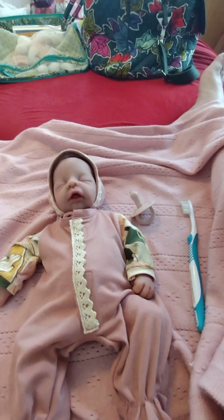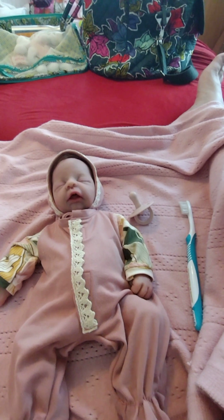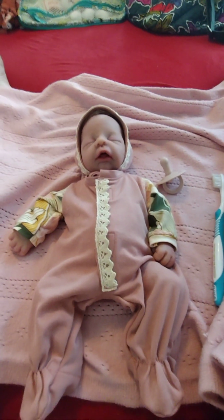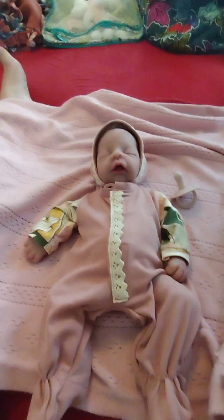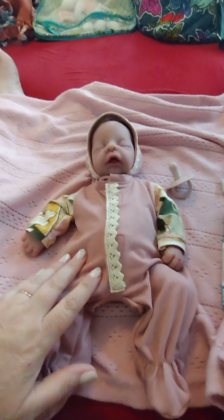And so I am not sure when I will get to making more clothes. Maybe later this month. I have a couple things I'd like to try. I haven't bought the material yet. I've got tons of fabric, but I want to buy a certain type of material for a little dress I want to try. But anyways, I do enjoy making things for the smaller dolls.